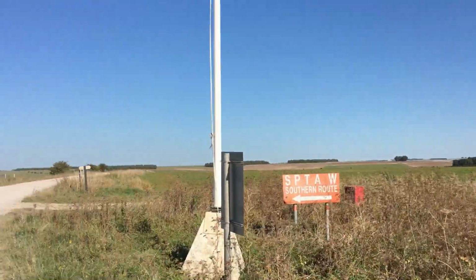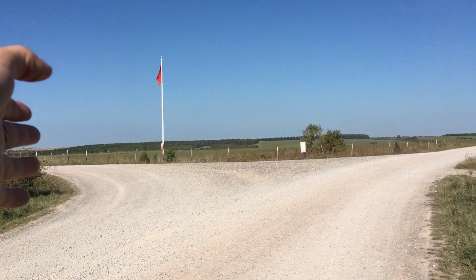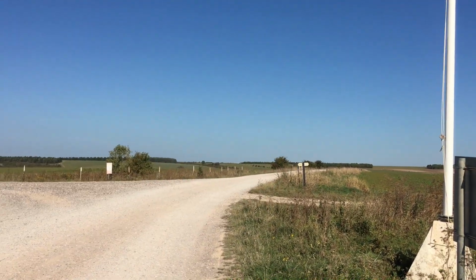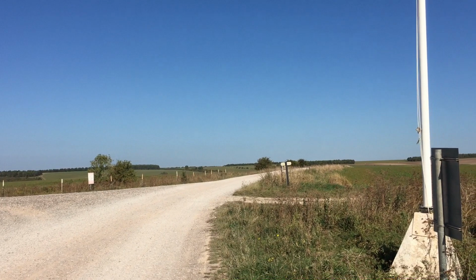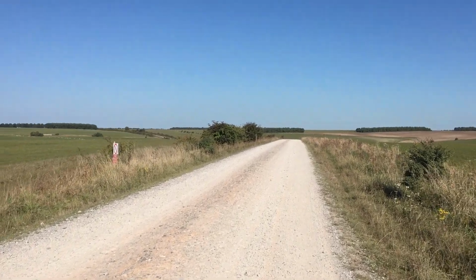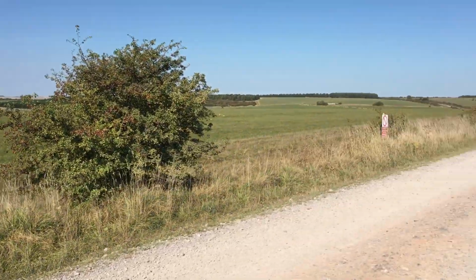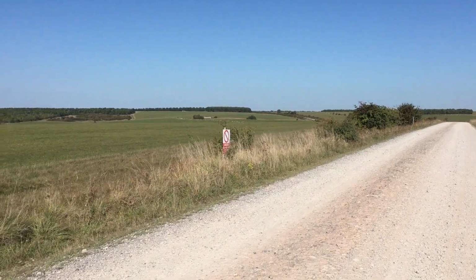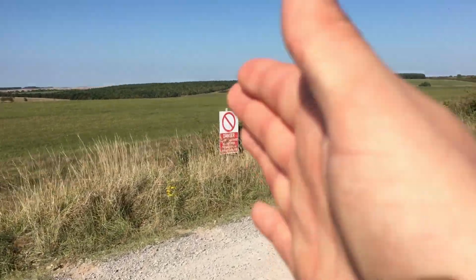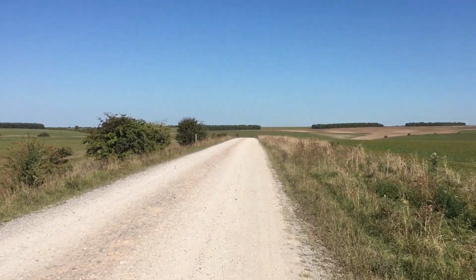Nice. Anyway, as I say, I'm guessing the red flag there means I can't go that way or cross that fence. But there's no red flag here. I've no idea if that means I can go that way. Those bikes just came from down there. I'll be honest, I really am not too sure. I've decided to continue on my way along this byway. Yes, there's a red flag there, but then there's fencing around the edge of the byway here and signs all facing outwards. So I can only assume that the ranges are that way, and as long as I stick to the byway, don't cross those signs or go in that direction, then I should be fine. But yeah, let's just go for it.